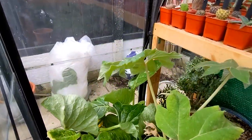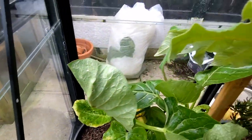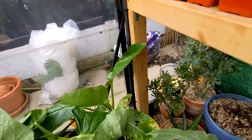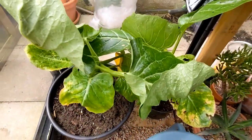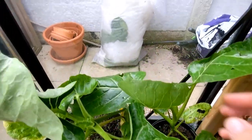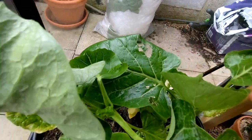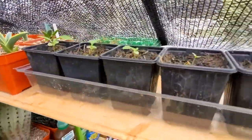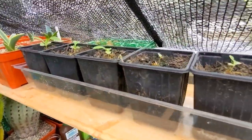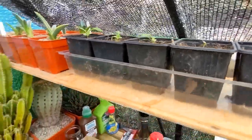There's my Dendroseris litoralis, the Robinson Crusoe cabbage tree. I know people have planted these out, and I am tempted to plant it out, but the slugs love them. And I haven't got the nerve to plant it out yet, but thankfully they're both looking really healthy. Even in the greenhouse they are susceptible to pests, etc. And on the shelf I've got this year's Dendroseris litoralis seedlings. Out of 8 seeds, I managed to germinate 5 successfully.